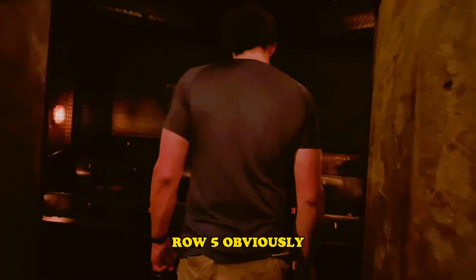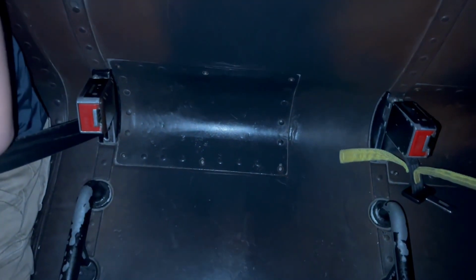Row 6 to the top left, row 5. Obviously, this is a dark ride, so it's going to be a bit hard to see, but my main recommendation is do not sit up against the wall. There's plenty of room if you sit in one of the middle seats. It's better to sit on the end if you can, just not against the wall. Pull the seatbelt all the way out and then slide down into it after you buckle it behind you.